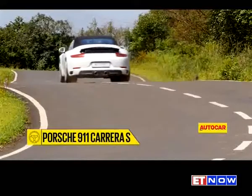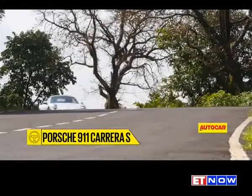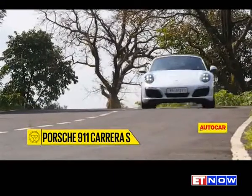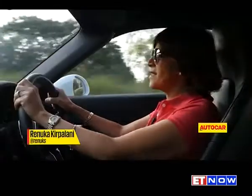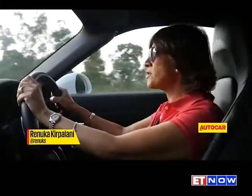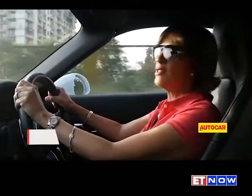Now, when one has a car like this, I'm not going to spend time standing outside and explaining why I'm doing this story. It has to be hands behind the wheels. And what we really want to find out is, has the downsized twin-turbo engine really spoiled the Carrera S's party, or is it still loads of fun?